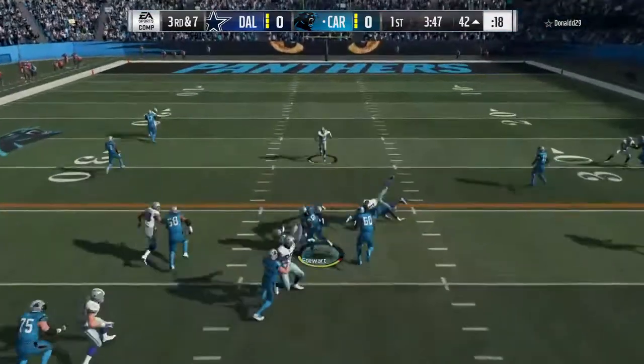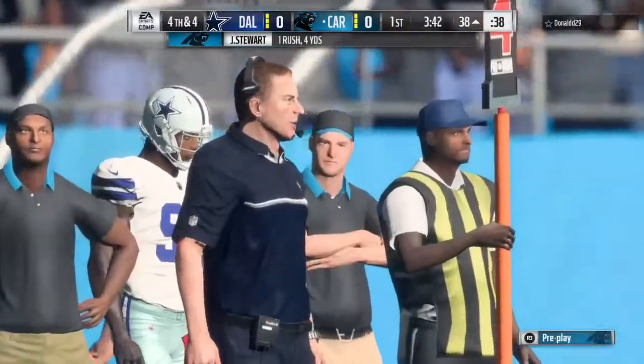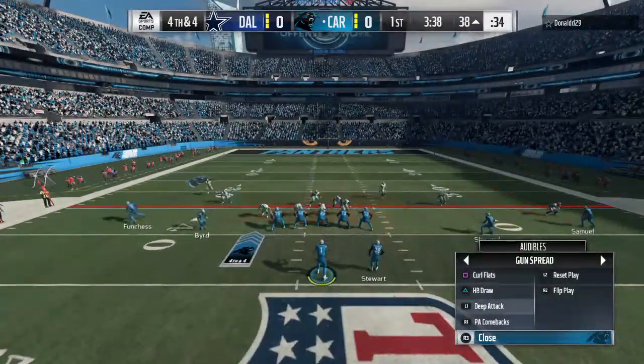Now a first carry for Jonathan Stewart. And the stop here will come at the 38-yard line. 4 yards on the pickup there, but it's going to take him to fourth down.